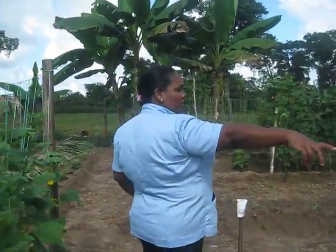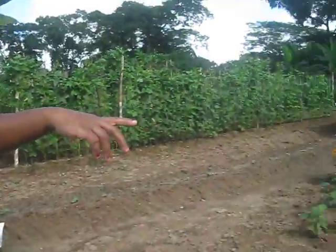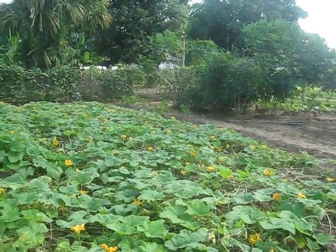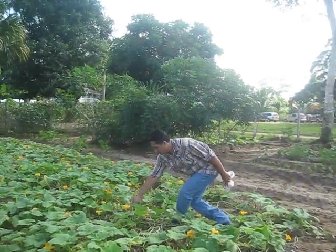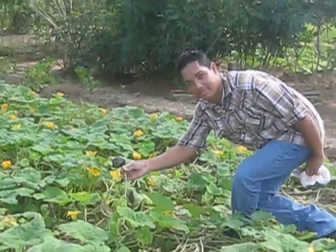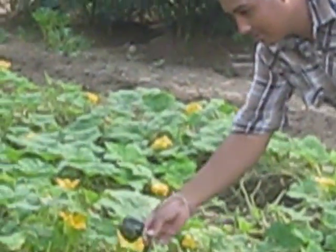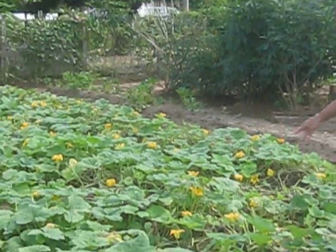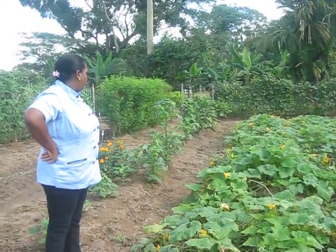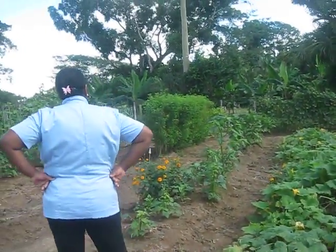And that over there is the squash. This is our squash bed. That squash has been going for about 2 years. They keep on growing and growing. We just harvest month after month. The tree never dies. It just continually grows and we harvest all year around.